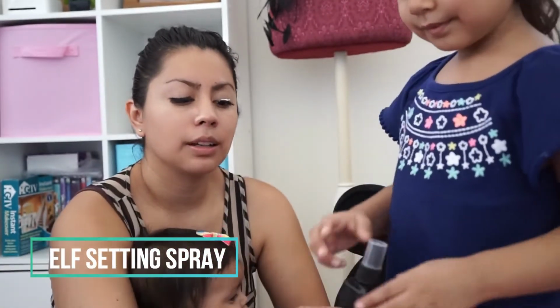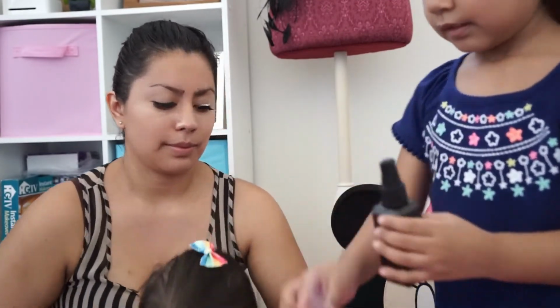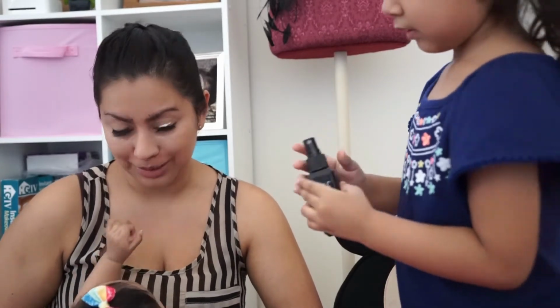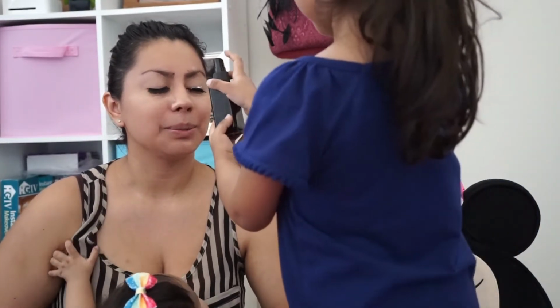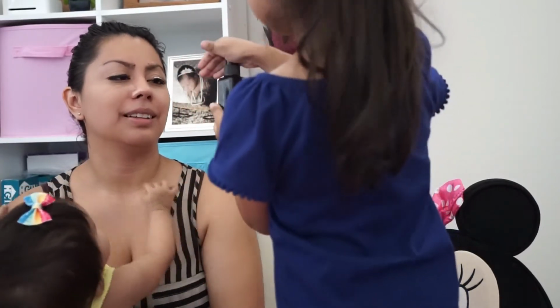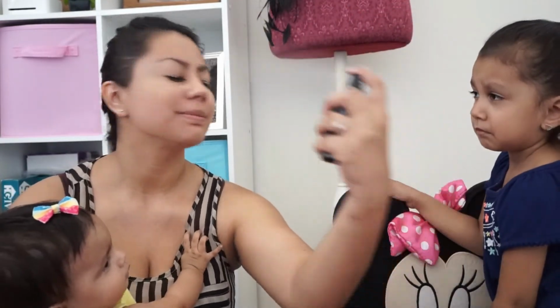This is the mist that I use to set my entire makeup. Woohoo! What do you think? See? Oh no. No! Just spray. Not too close. Okay, she's struggling, so I'm over.